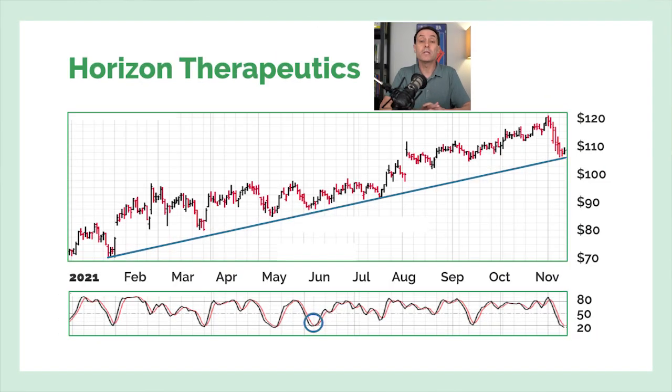In June, I noticed that Horizon Therapeutics was sitting on a trend line which acted as support. At the same time, the stochastics were oversold and turning higher. I recommended the stock at $90.25, and you can see what happened from there. The stock continued to move higher until early November, when incidentally, stochastics were overbought and turning lower.